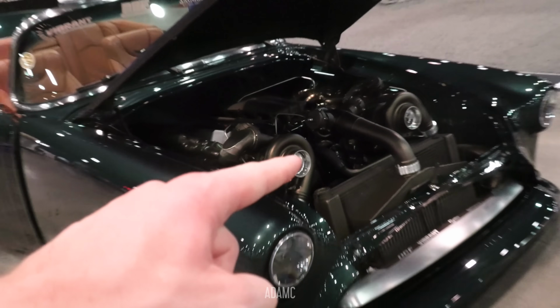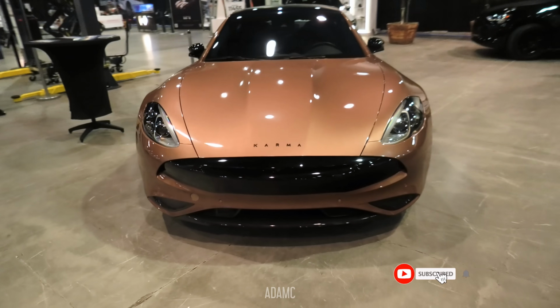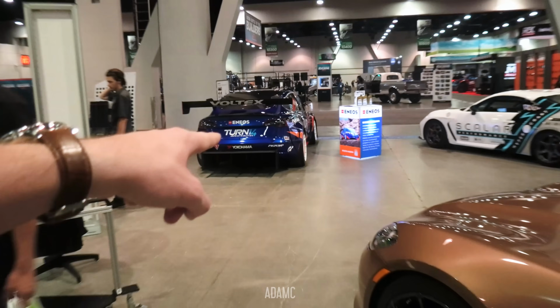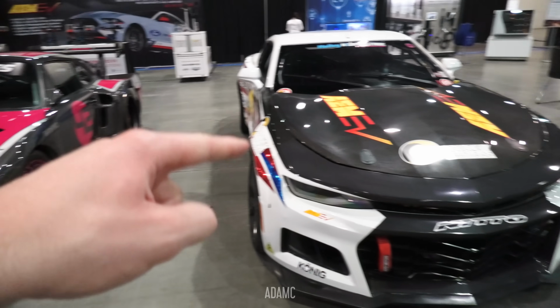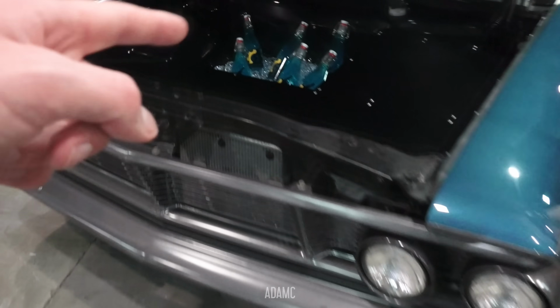Twin turbo V8s are everywhere. We even have a Fisker Karma, a copper brown or bronze Fisker Karma, slightly modified. Talking of modified, Tesla Model 3. And this once again sets the tone for the event because there are a lot of modified Teslas. It seems we're in a bit of an electric avenue, which is a bit worrying, the fact that there's a flat-nosed Porsche and a Camaro, but the looks make up for it for sure. Got some bottles of booze or whatever.